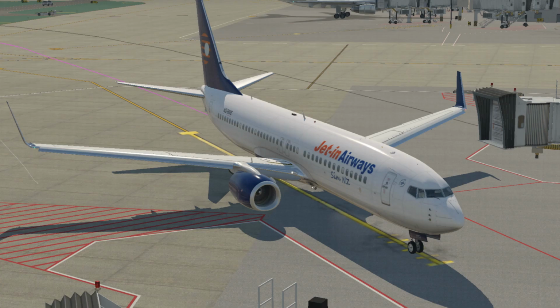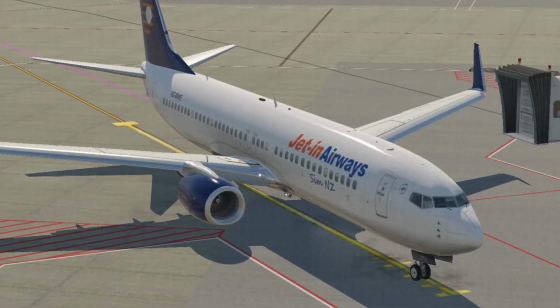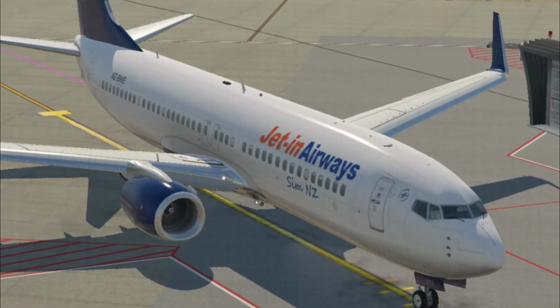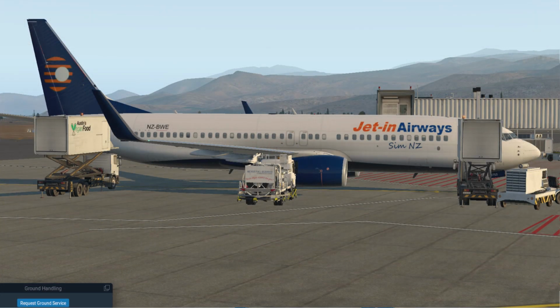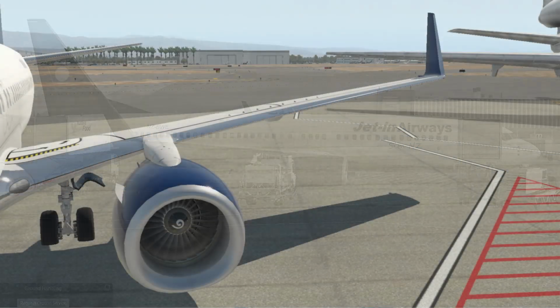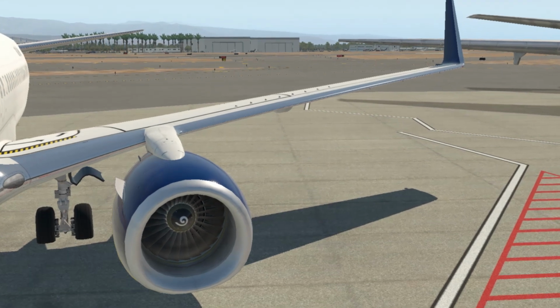Now, Jet and Airways, of course, is my imaginary virtual airline that I've been flying and enjoying way back in the day of FSX, and also Flight Simulator 2020, and more recently, in fact in a few days only, I've been enjoying it in XPLANE 11. And in XPLANE 11 I managed to paint the default 737 in our Jet and Airways colors, and I'm just very happy with the way it has come up. There's a few little things I need to improve on it.